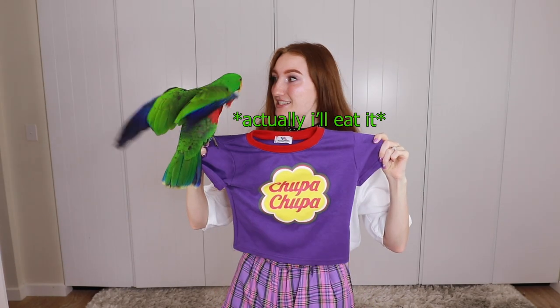This came in so many different colors as well. I love it. The color is beautiful. The Chupa Chups logo is super, super cute. I guess I'll put this one on for you now. Okay, so here it is on. I just adore this so much.